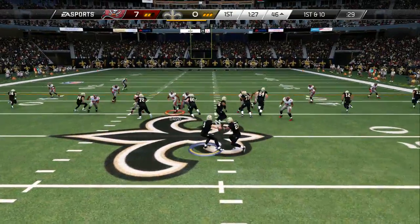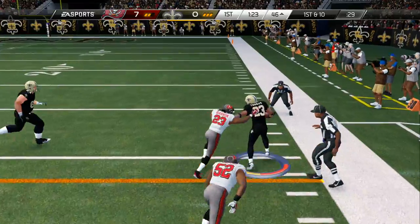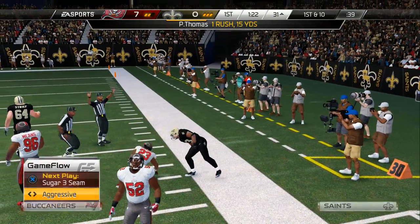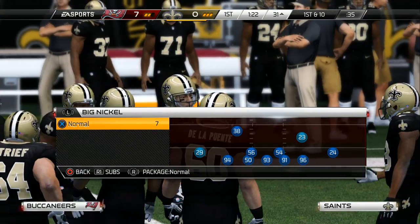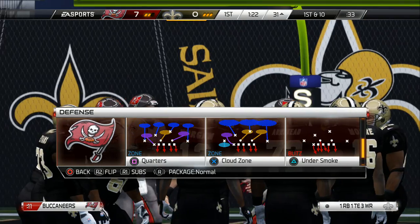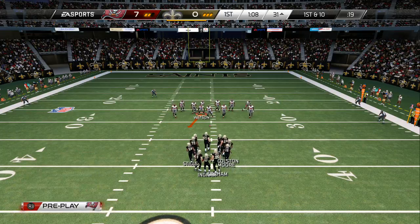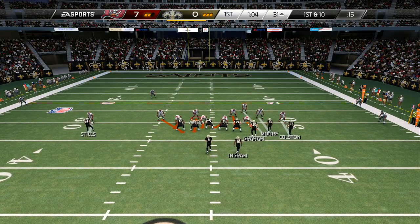That long gain sets them up here on this play. Running to his right, stiff arm. Good job by the running back on that long run. It's one thing to have talent, but the first thing you need as a running back is vision. You have to pick the right running lane. That's what he did that time, able to get down the field and get that long gain. First down here after the run.